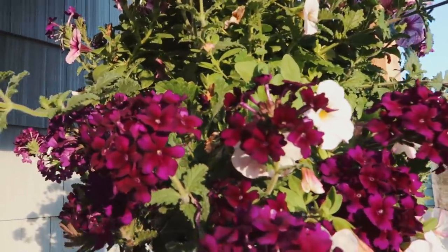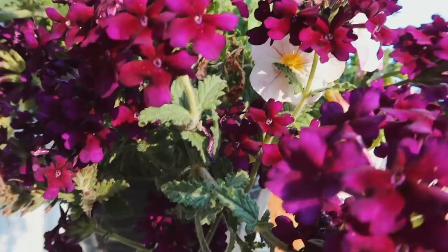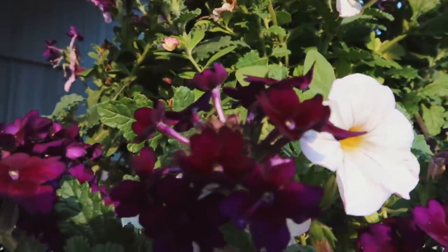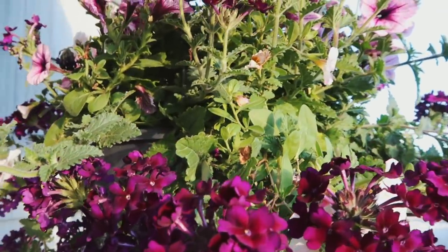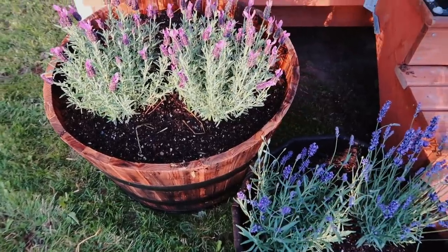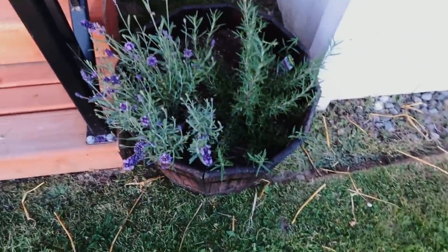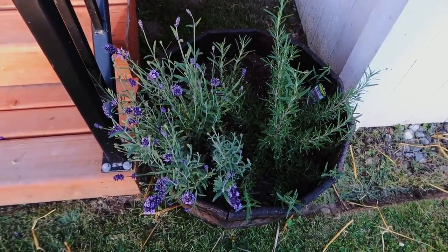We got some gorgeous, gorgeous hanging baskets. There were these ones that I wanted, they were fuchsias, but this gets partial to full sun, and they need full shade, so I was sad, but we got these, and they're really beautiful and they smell amazing. Look how nice they look. And here's how we ended up going with the lavender. Put these two together, and then the ones we had in the backyard, we moved right here. So this is the rosemary and lavender now. Everything's working out.